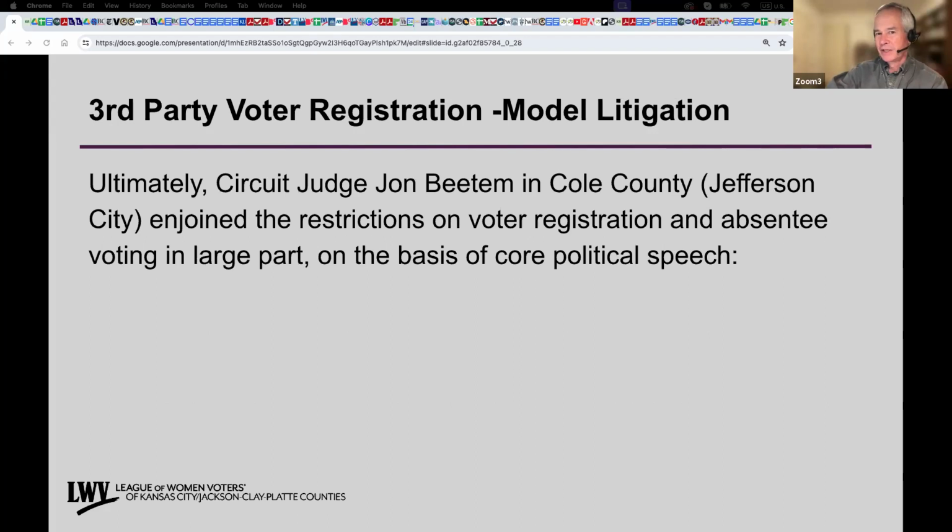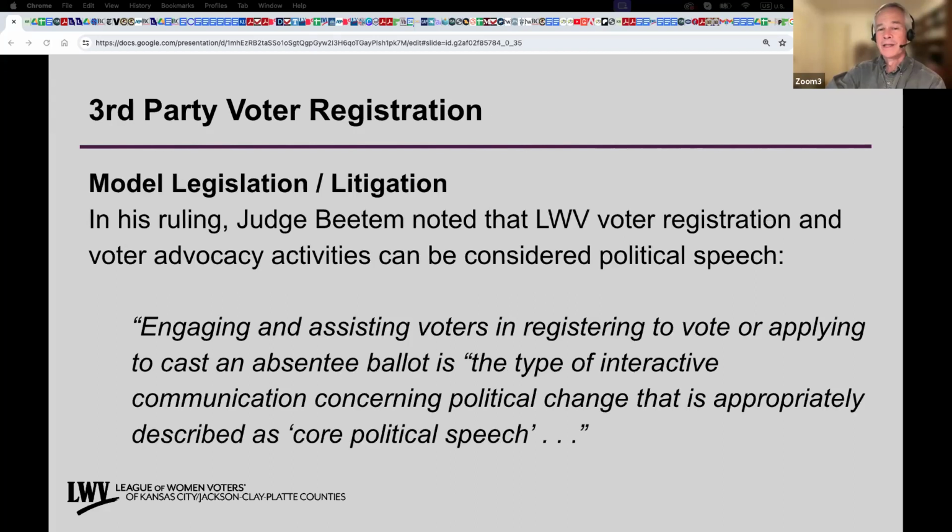Ultimately, Judge John Beetem enjoined the restrictions on voter registration and absentee voting in large part on the basis of core political speech. Remember, that was a term to know that we introduced at the start of this presentation. Here's how Judge Beetem described how League of Women Voters registration and voter advocacy activities can be considered core political speech. Quote, "Engaging and assisting voters in registering to vote or applying to cast an absentee ballot is the type of interactive communication concerning political speech that is appropriately described as core political speech."